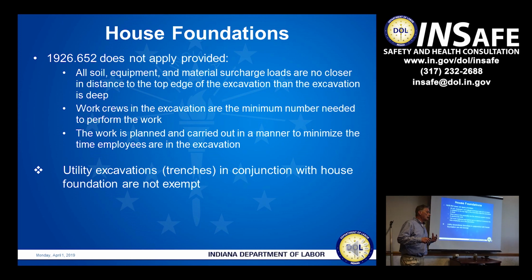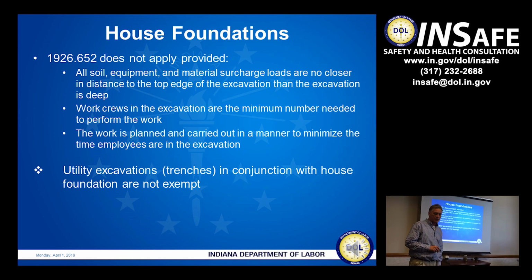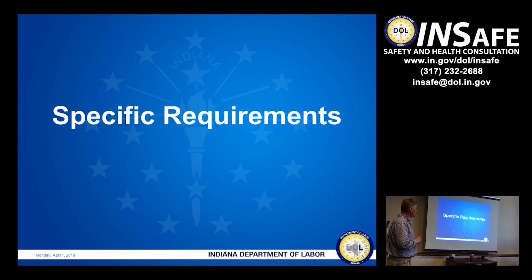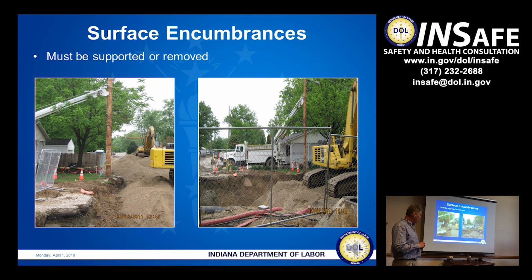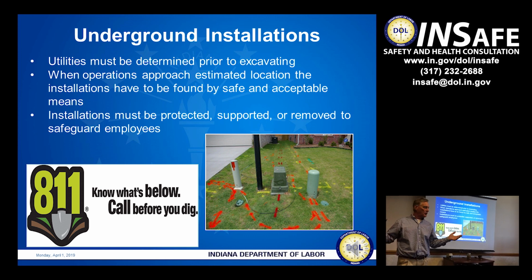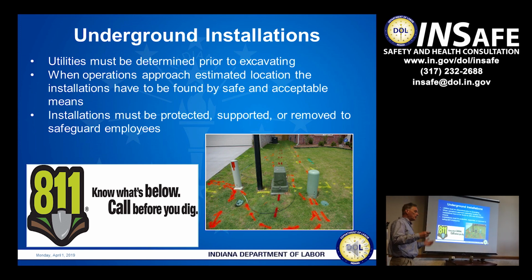If you're putting in a sewer line, a water line, or anything like that related to that house foundation, that's not exempt from the protective system standards. So you're still going to have to use a protective system at 5 feet, or 4 feet or less if you have cave-in problems. Some of the other specific requirements related to trenching and excavation: all surface encumbrances have to be supported. Here you see a picture, you have a utility pole, and yeah, they're excavating right next to it. All the standard's saying is you want to support that. Always call 811. Seems like a no-brainer, but no. Always want to locate any underground utilities prior to starting an excavation.